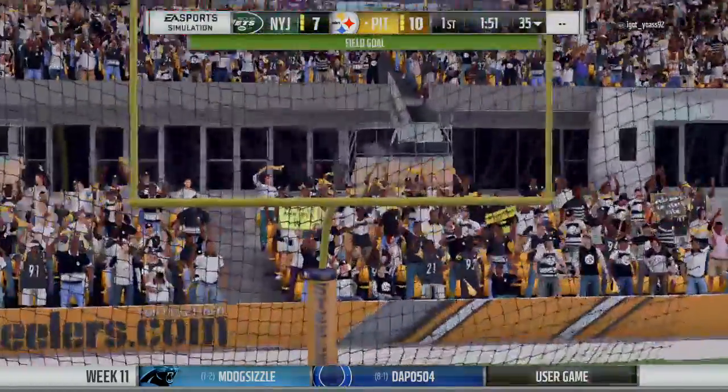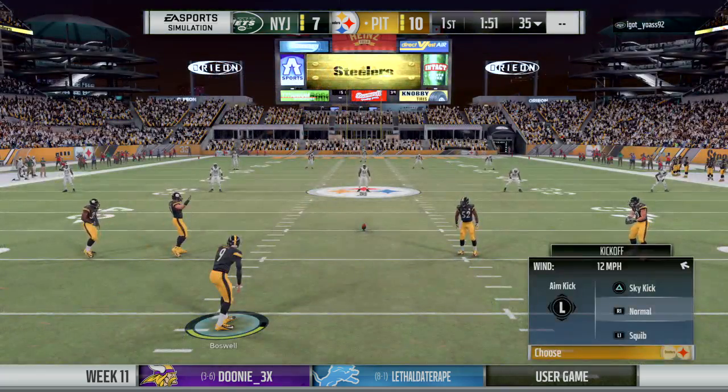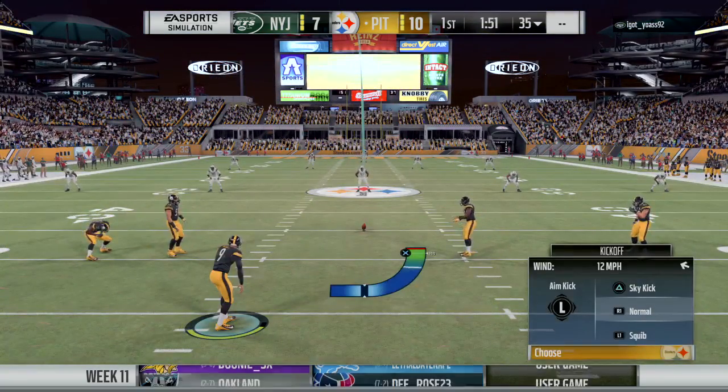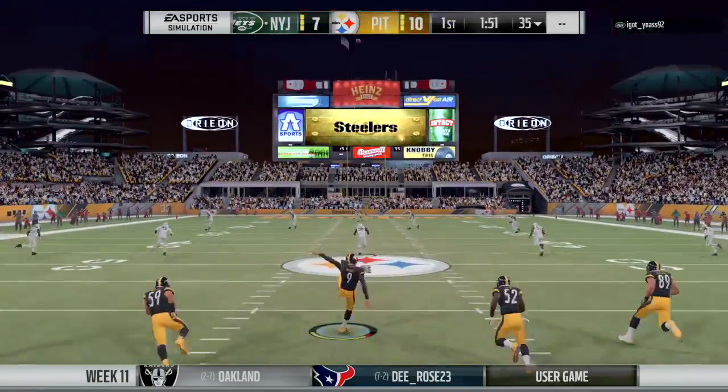And Boswell's kick is good. And they take the lead here now at 10-7. So the drive takes them inside the 10, but it ends with just 3. And a nice job defensively to rise up and make sure they didn't get in.